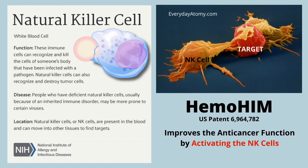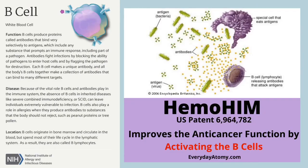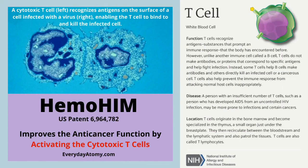HemoHim activates natural killer cells. These immune cells recognize and kill the cells of someone's body that have been infected with a pathogen. It also activates the B cells. These are the white blood cells that produce proteins called antibodies that bind selectively to antigens. Finally, HemoHim also activates your T cells, another white blood cell. These ones recognize antigens and substances that prompt an immune response.